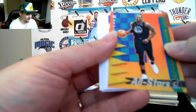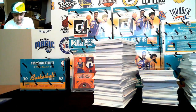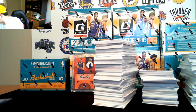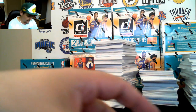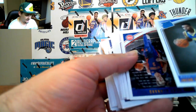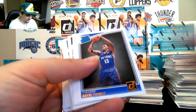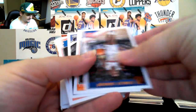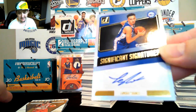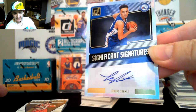All Clear for Takeoff, Zach LaVine, All Stars, Draymond again. So many cards. Jacob Evans the Third, Mikhail Yuk, Thomas, Ayton, Melton, Robinson. Significant Signatures, there's Shamet, Landry Shamet, 76 going to Michael Martino.